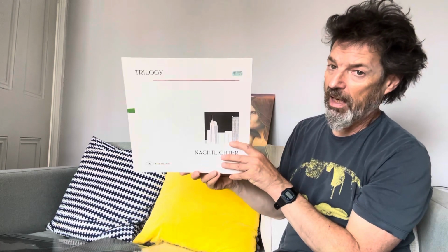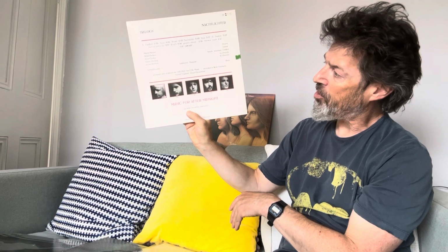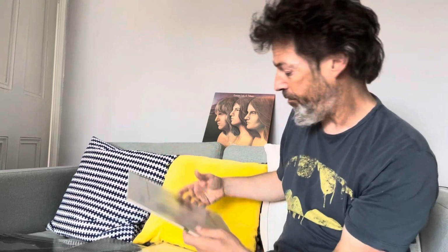Just show you the back cover here. Really nice cover, got some beautiful condition off Discogs. And there's the band. Okay, we've got the two keyboard players, additional vocals and guitar and drums. Recorded in West Germany. Now, it just got me thinking about the changes, of course, in bands, particularly progressive rock bands, going from mid to late 70s and then into the 80s.